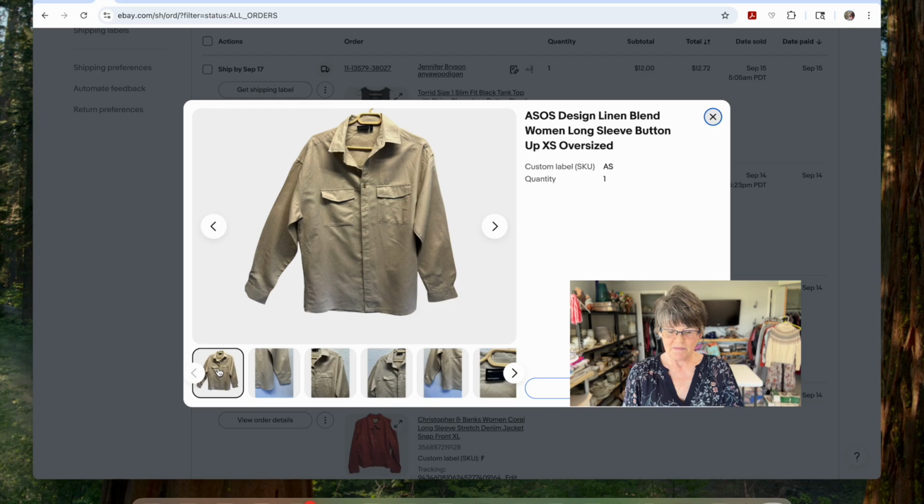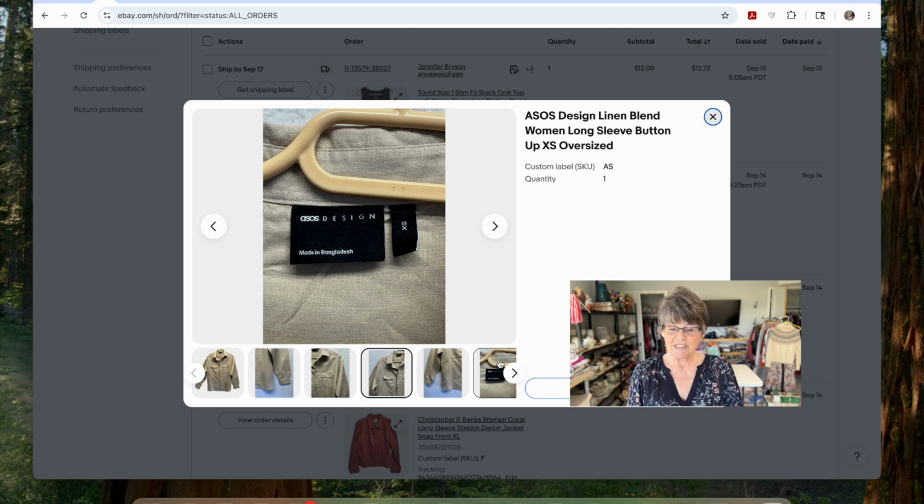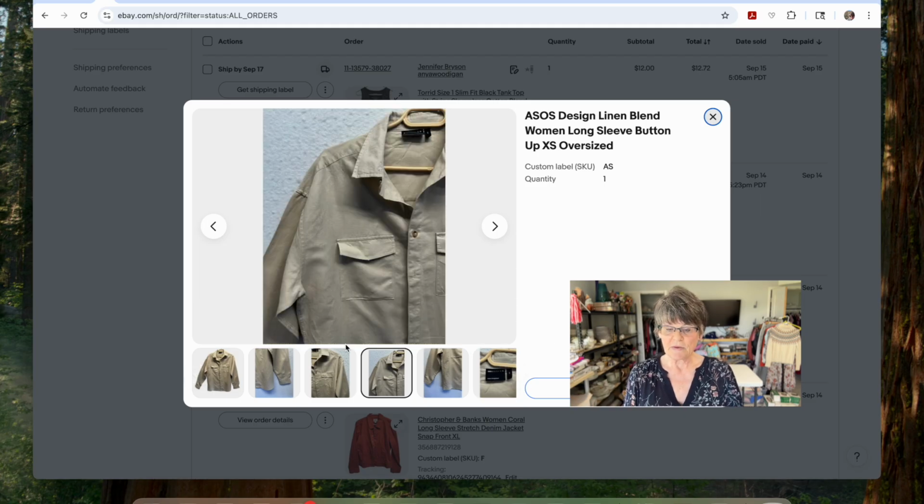Okay, the first item is an ASOS Design Linen Blend Women's Long Sleeve Button Up, extra small but oversized. This was purchased years ago when I was first learning. I don't pick up ASOS anymore. I do think this still had something going for it because it was a linen blend. So, and it was cute, but very plain. It actually sold overseas. So it's going to the distribution center for eBay in Illinois, and then it's going to go overseas. I can't remember where this one was going, but that's kind of fun.